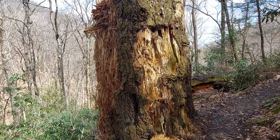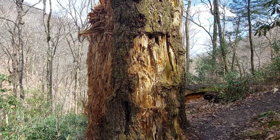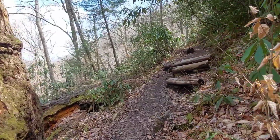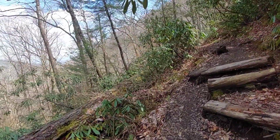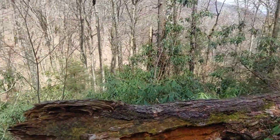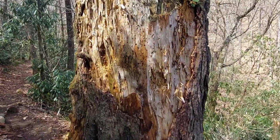Just passing this old stump. I think it's a sugar maple. It's a good 5 foot in diameter. What a shame that this tree came down. Here's the trunk. Wow.